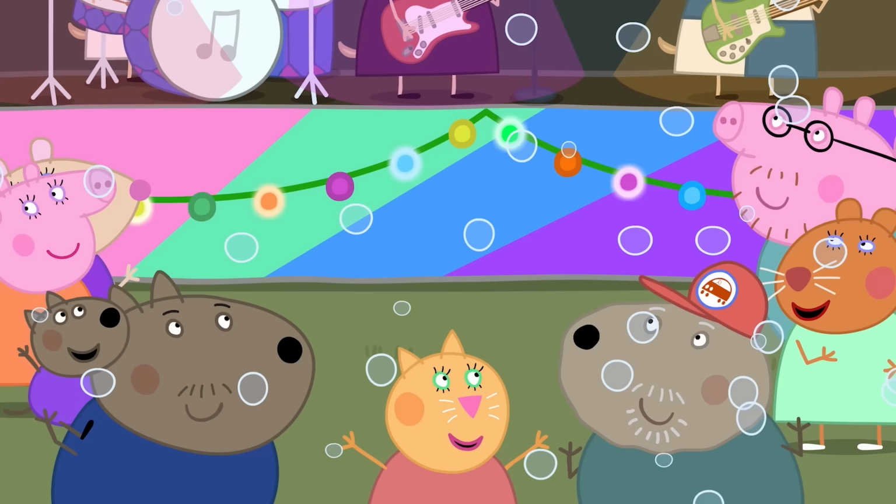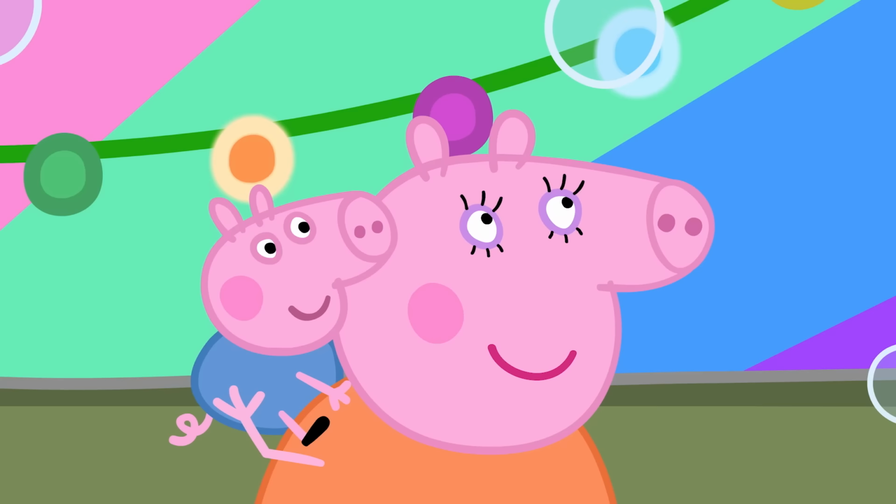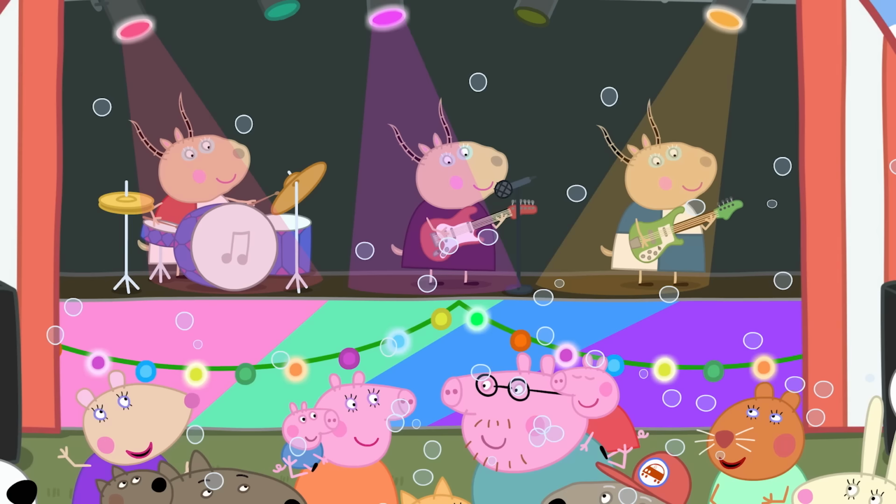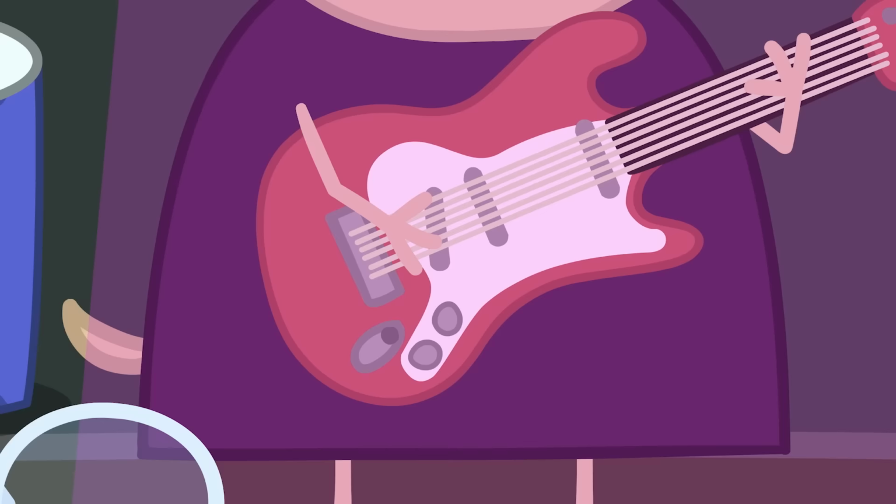You found us! Mummy and George Pig have danced all the way to the front of the concert too. Madam Gazelle has invited Peppa and her family to join them on stage.